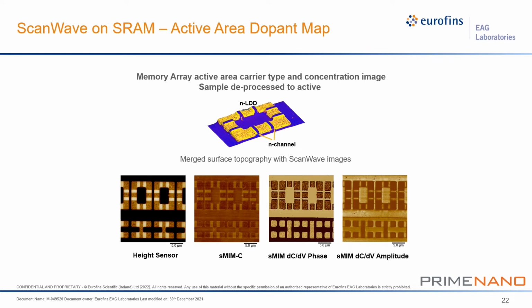It's an SRAM device, and this has been deprocessed to the active layer. And at the bottom, you see the height sensor, which is the topography information, and then the sMIM capacitance signal, and the dC/dV phase and amplitude signals. The capacitance signal can identify variation in the dopant concentration, and you can clearly see the dC/dV phase signal, which identifies the P regions and the N regions separately. On the top, we have a merged topography and ScanWave image signal, where you can clearly identify the lightly doped drain regions, which are N, a P region, which is in blue, and also the N channel, which is in the yellowish region. So with all of this, you can look at the polarity of the dopant and also the magnitude of the variations in the dopant concentration.